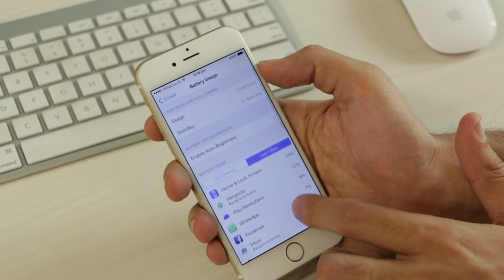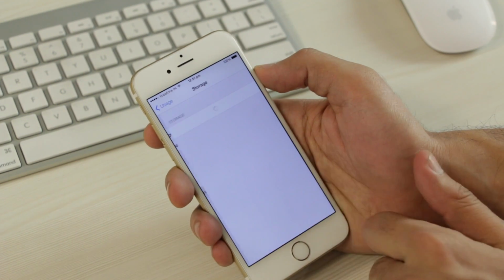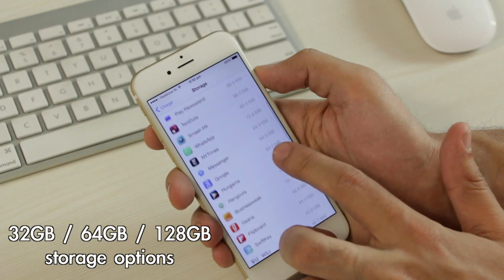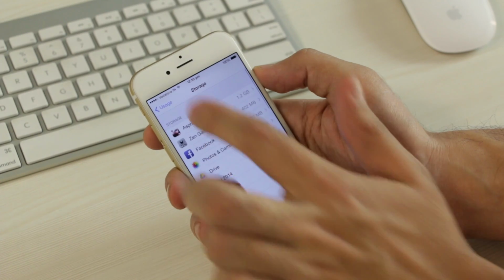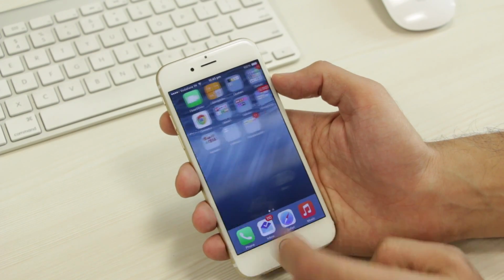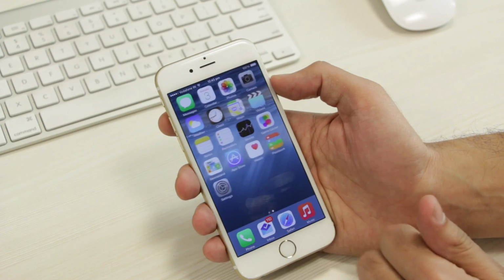The iPhone 6 is available in 3 storage variants: 16GB, 64GB and 128GB, with Apple having done away with the 32GB version. On our 16GB unit, around 11.4GB of storage is available to the user.